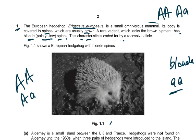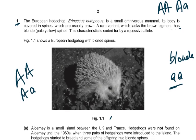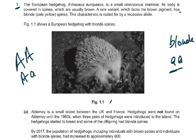So everybody needs to read this twice. Everybody needs to comprehend it, just like I'm doing it with you all here at this point in time. Figure 1.1 shows a European hedgehog with blonde spines. Maybe this could be a colored picture in the real exam.